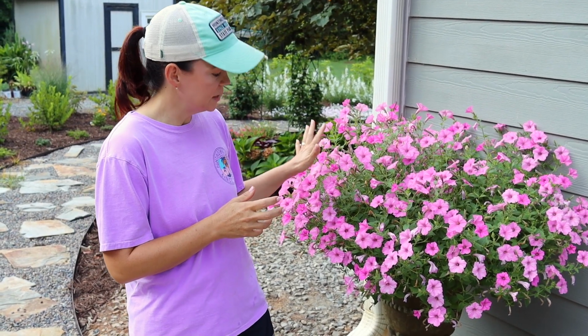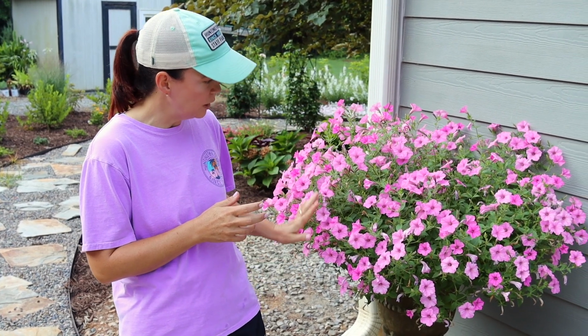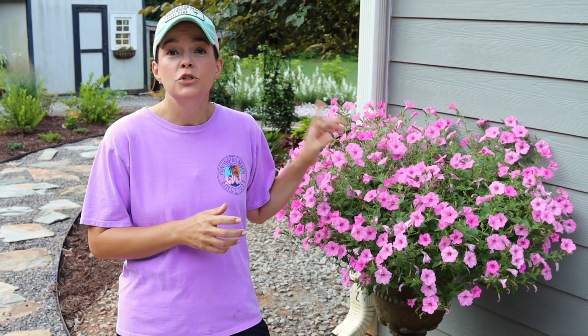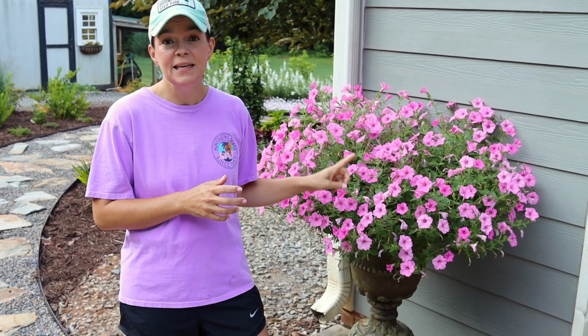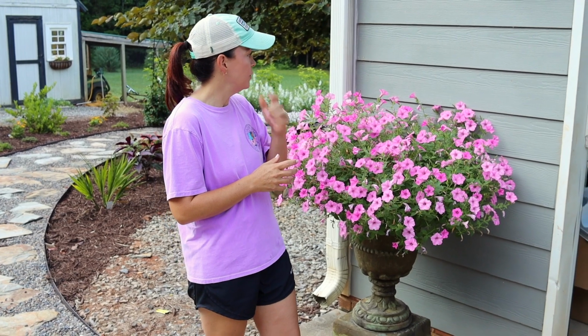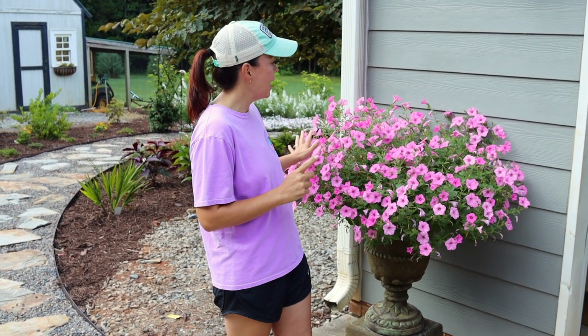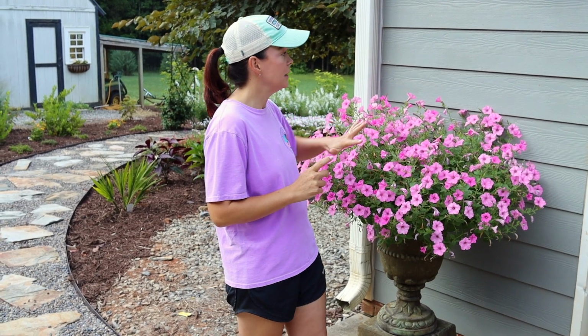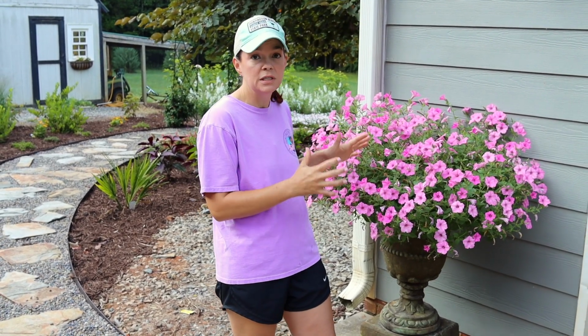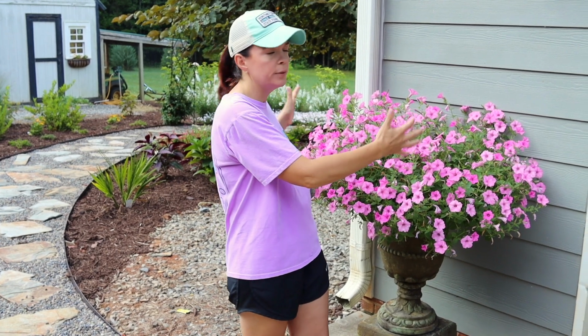Standing right here beside this beautiful, unique stone urn and pedestal, there is one Supertunia Bubblegum in this container. I planted it in, gosh, it would have been early to mid-April. It's just one plant. And I have cut this back at least 3 times, really severely, because I want to keep Bubblegum a little bit more contained.